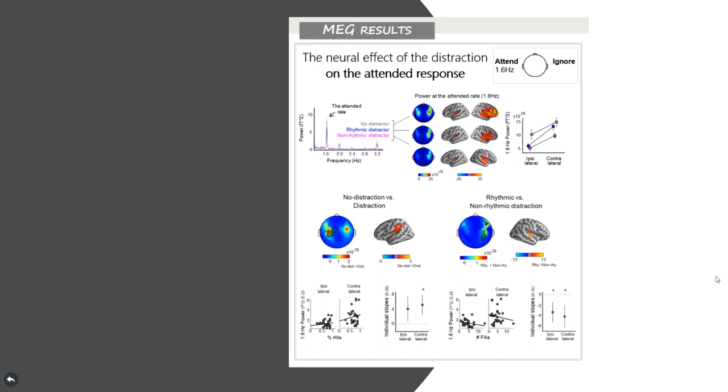If we recap, we saw earlier that rhythmic distractors are behaviorally easier to ignore. And here we see that they also allow for a better representation of the attended tones.